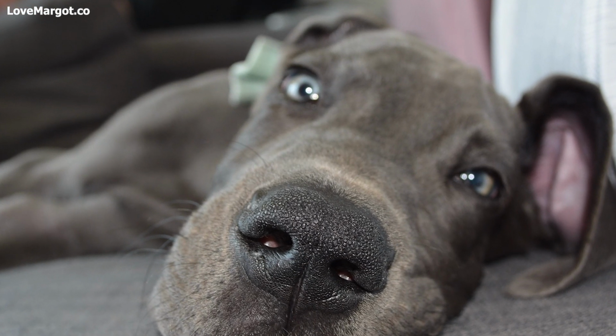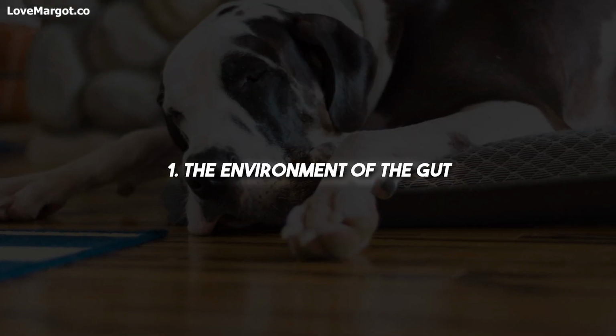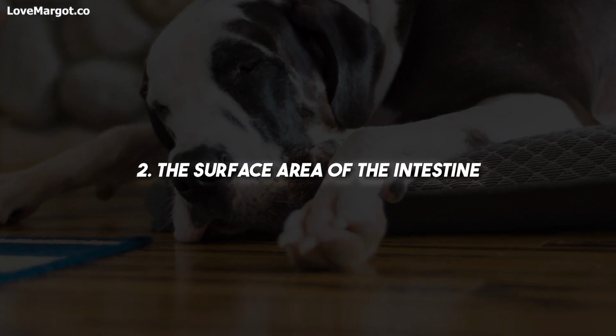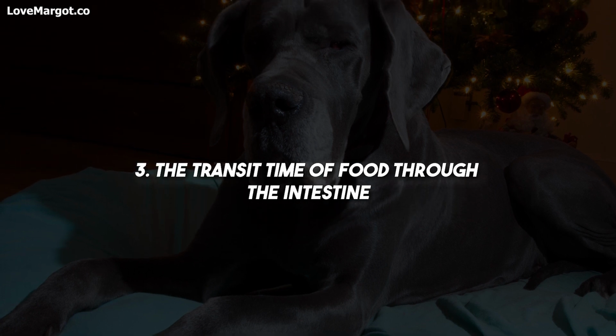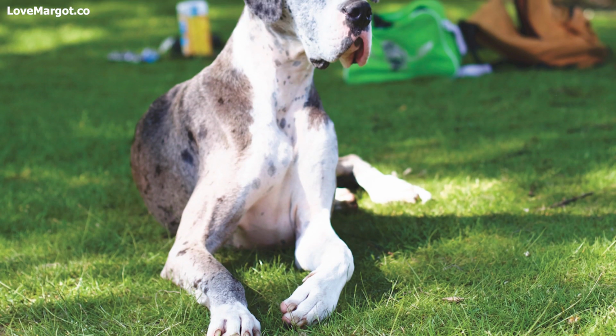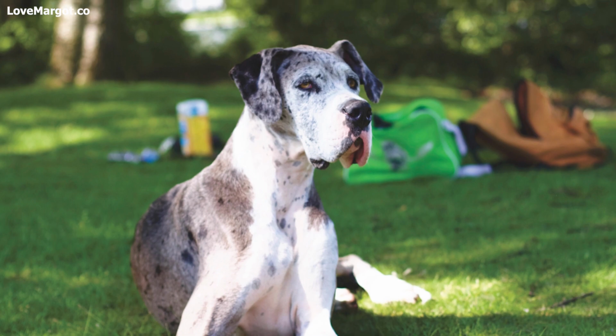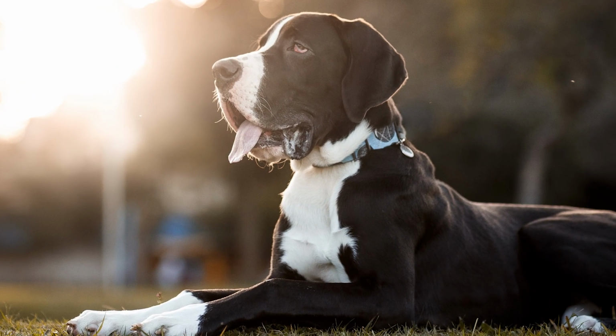There are three main factors that will affect how well your dog absorbs nutrients: the environment of the gut, the surface area of the intestine, and the transit time of food through the intestine. pH is important because it affects how well enzymes work. If the pH is too low, enzymes won't work as well. And if the pH is too high, enzymes will be destroyed.